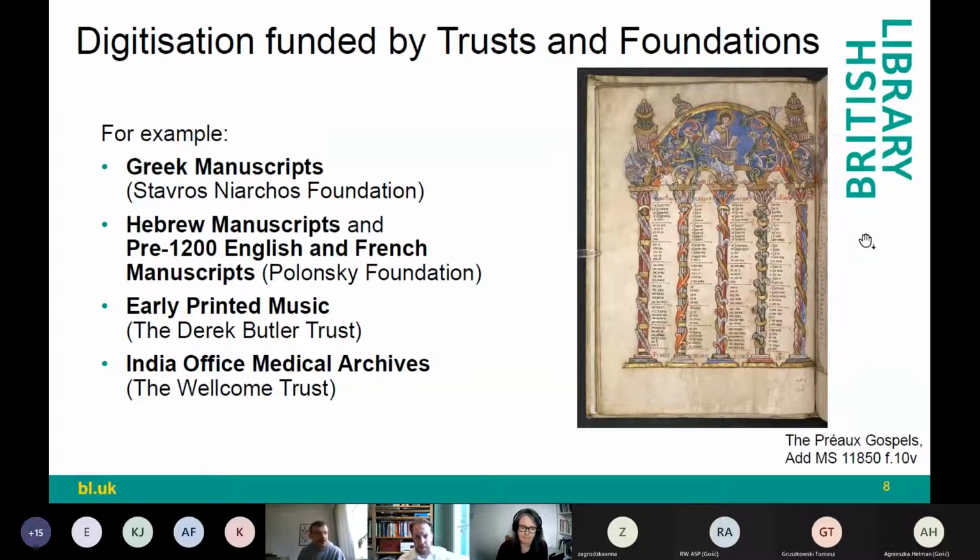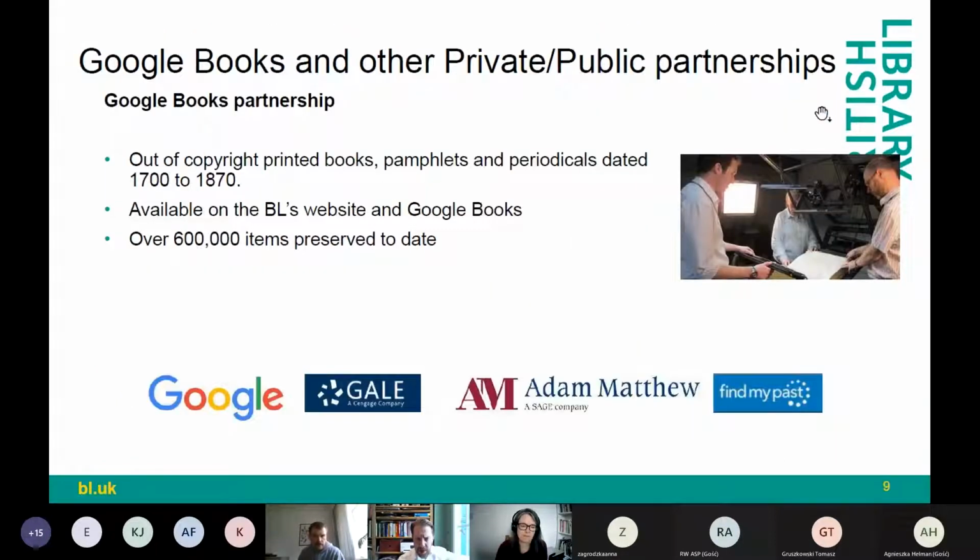On the next slide, we highlight an entirely different model: working in collaboration with our either private or public partners. So we work with a lot of publishers to make available our collections. Sometimes that means that the content sits behind a paywall. Now, wherever possible, we will want to make available our collections for free, freely accessible, so that anybody can use them.